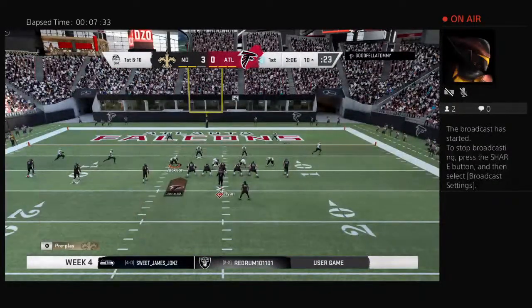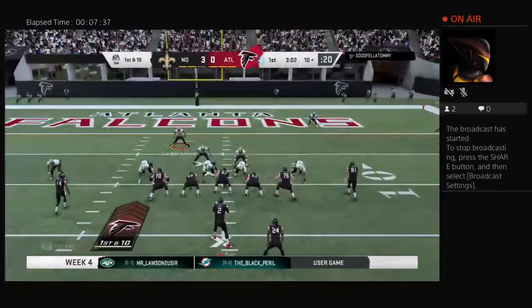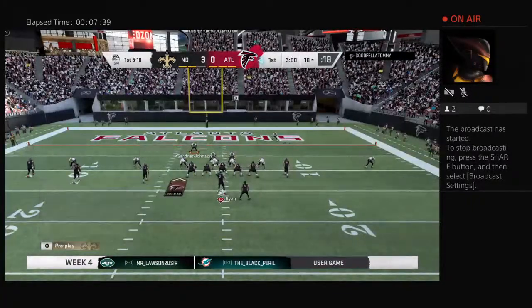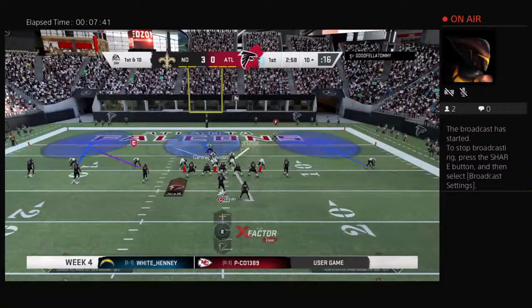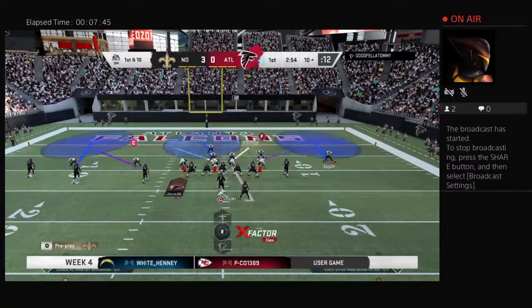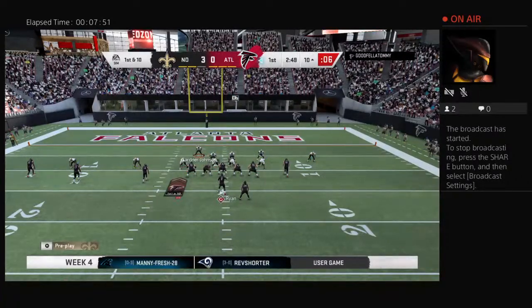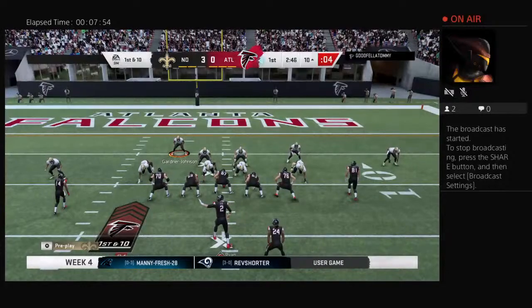Ready. It's going to be a long day. Check 26. Check 31. Check. Wide. Get wide. Check. Fresno. 51. Watch it. 51.